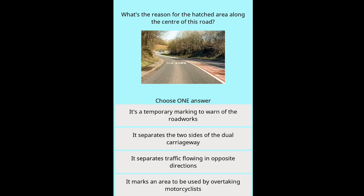What's the reason for the hatched area along the center of this road? It's a temporary marking to warn of the roadworks. It separates the two sides of the dual carriageway. It separates traffic flowing in opposite directions. It marks an area to be used by overtaking motorcyclists.